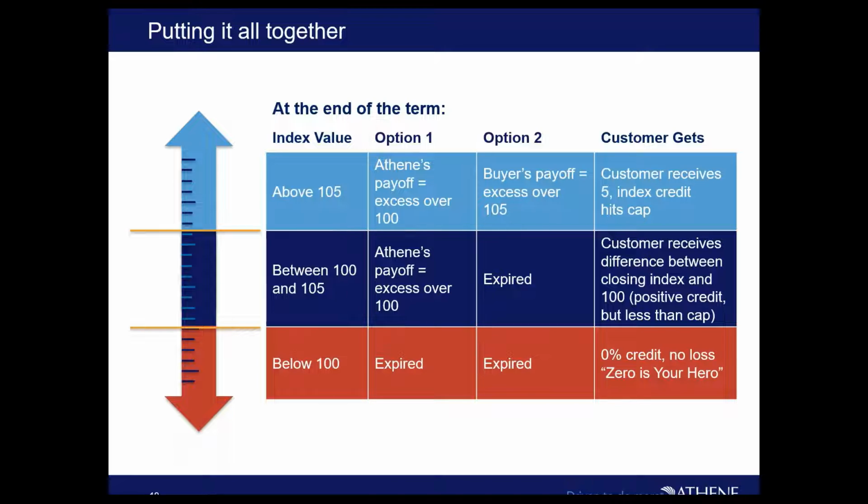If the index ends between 100 and 105, say it ends at 103, then we get a payoff on the first option of the excess over 100, so that's $3. The second option didn't reach the threshold of 105 where we owe a payoff, so it expires with no payoff. But then that $3 payoff that we got from the first option just goes directly to funding a 3% interest credit for the customer. And if the index ends below 100, then both options expire with no payoff, and we have a 0% credit to the customer, which again is a fundamental part of the indexed annuity value proposition.